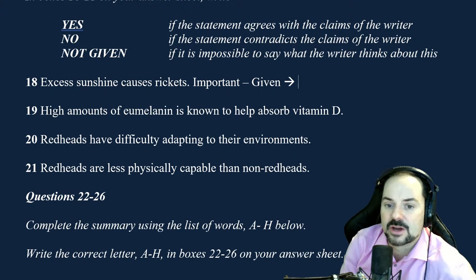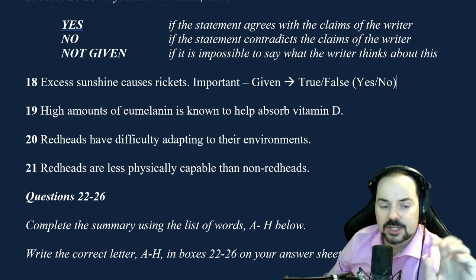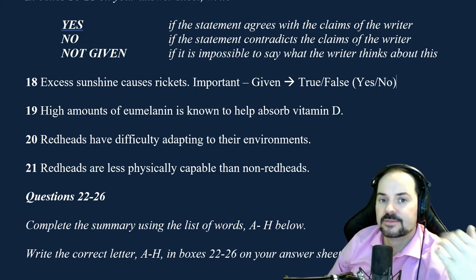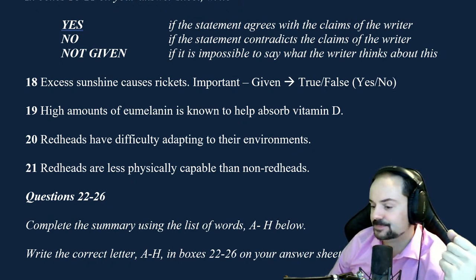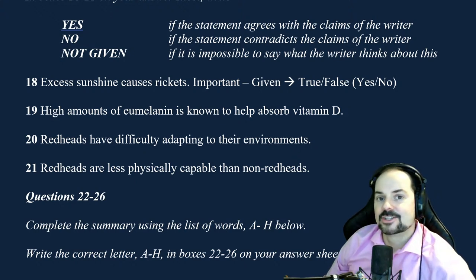Now we have to figure out if it's true or false, or yes or no in this case. So we look at the question carefully again. Too much sunshine. Is it true that if we get too much sunshine, we're going to get this disease called rickets? Well, I would say, yeah, too much exposure to the sunshine can cause this disease. Yes, it's true.